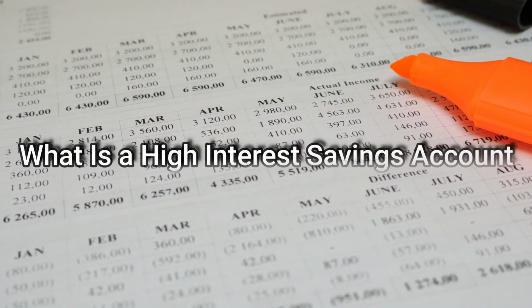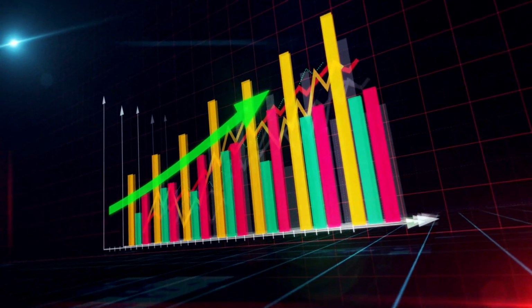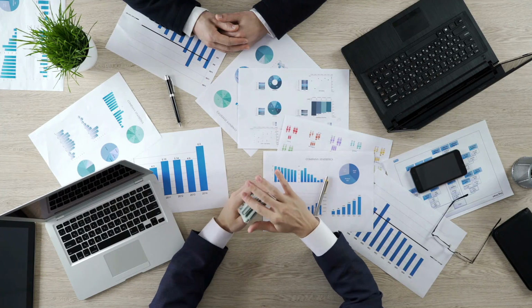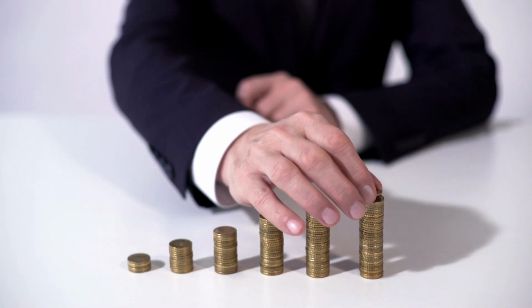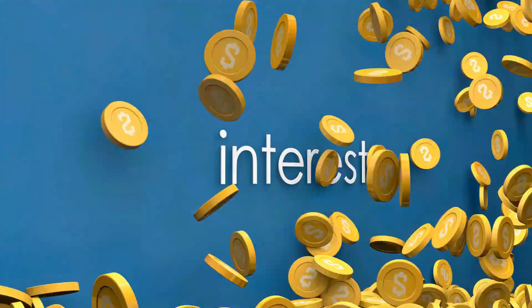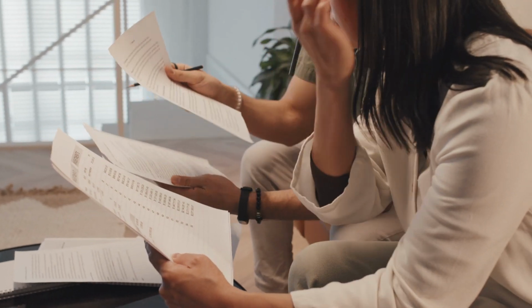But first, what is a high-interest savings account? High-interest savings accounts are deposit accounts through banks and credit unions that advertise significantly higher rates than traditional savings accounts. For example, many pay 3 or 4 times more than the national average of 0.07% APY. Otherwise, high-interest savings accounts work identically to traditional savings accounts. You make deposits, withdrawals, and receive interest each month. Take note of minimum balance requirements and withdrawal frequency maximums.